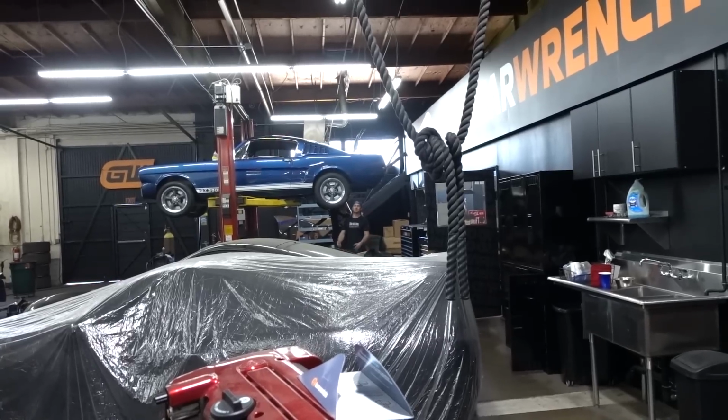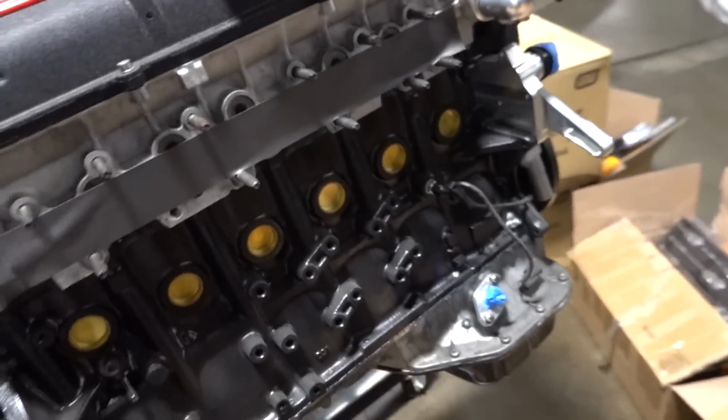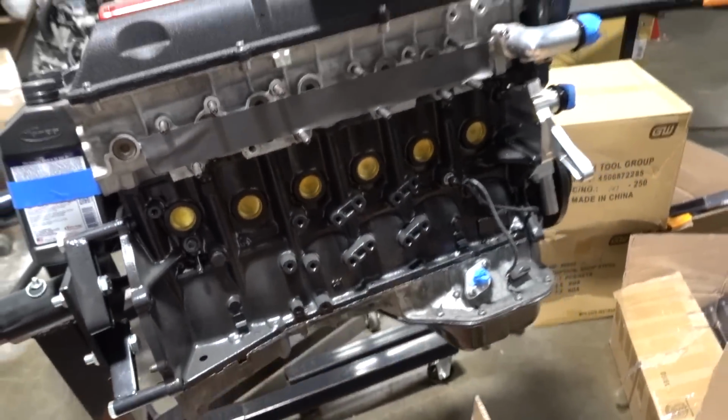I think right when it's time for pro spec. Right when it's time for pro spec. Yeah, maybe next year. We'll see if I can deliver on the track, but it's just been sitting here, and eventually I will put it in my car, but not yet.